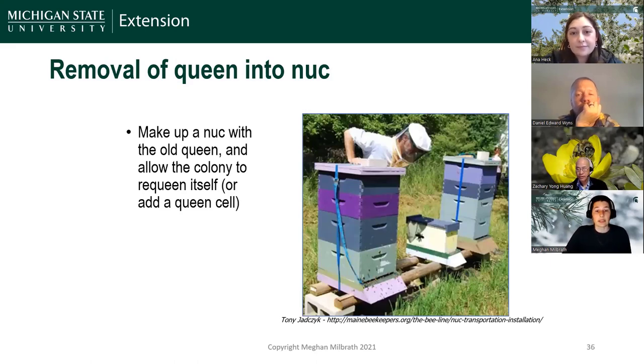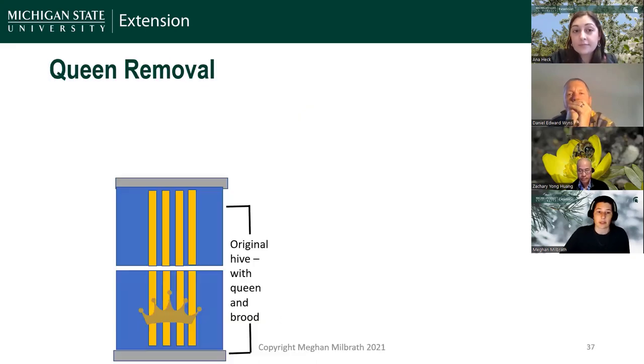One way that you can do that, a really nice way to make a split, is basically do what the bees want to do, which is to take the queen and move her into another hive. So if this beekeeper, you can see they have a really small nuke box. You don't have to use a small nuke box. You can use your full size equipment, but basically they can take the queen out of this hive and put her in this box and let this whole hive requeen itself. And so again, this is just a method. What you're doing is you're removing the queen away from all the capped brood, and that process will prevent a swarm from occurring.